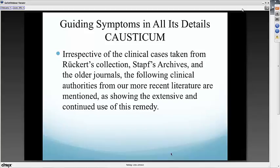But maybe if we take him as an artist, we shouldn't blame him for not being scientific. So you need to start at Causticum, and from Causticum, all remedies have an introduction. And that introduction includes where the remedy comes from, who did some provings, etc., and then it gives clinical authorities. Causticum starts here, irrespective of the clinical cases.